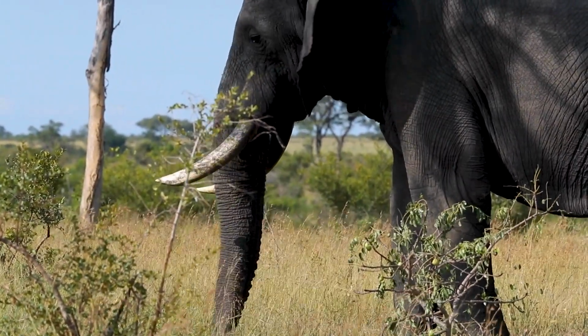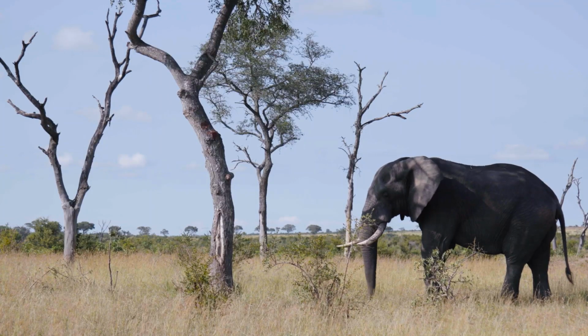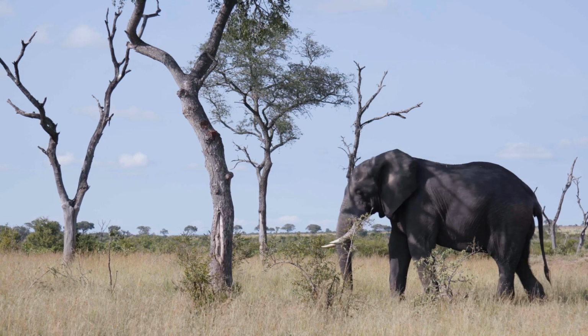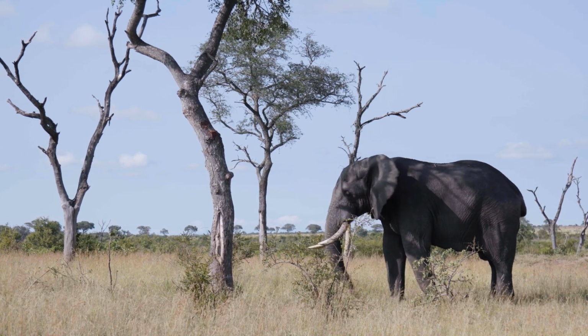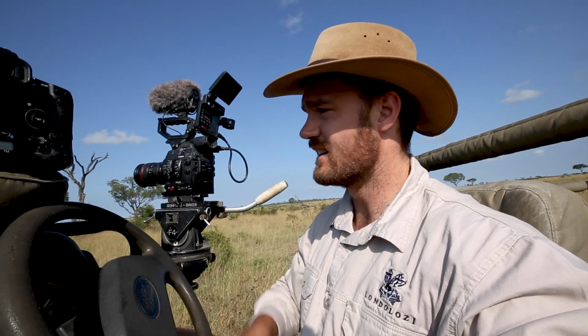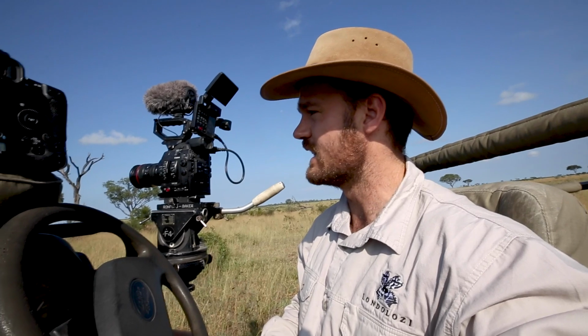Also great to see how dexterous he is with that trunk, sniffing through the grass trying to find those marulas, and he's not necessarily looking for the marula fruit, he's smelling for them. The elephants have probably got the best sense of smell out here, so finding some of the ripening fruit on the ground will be pretty easy for them.